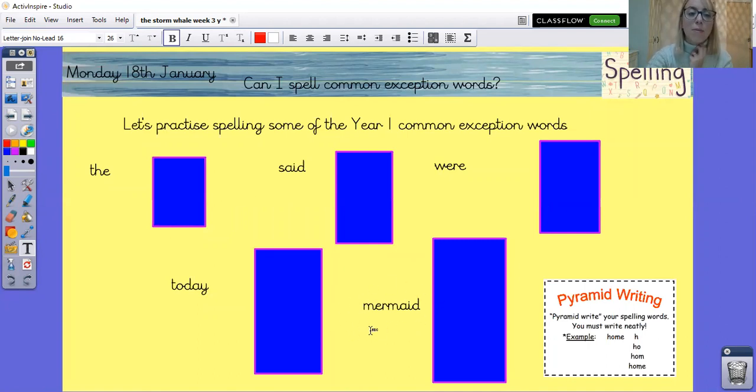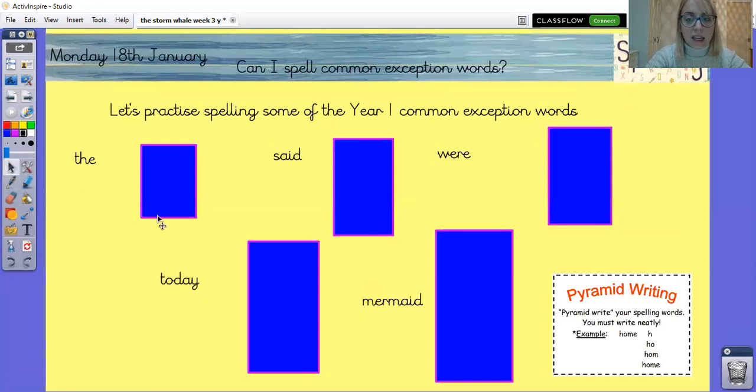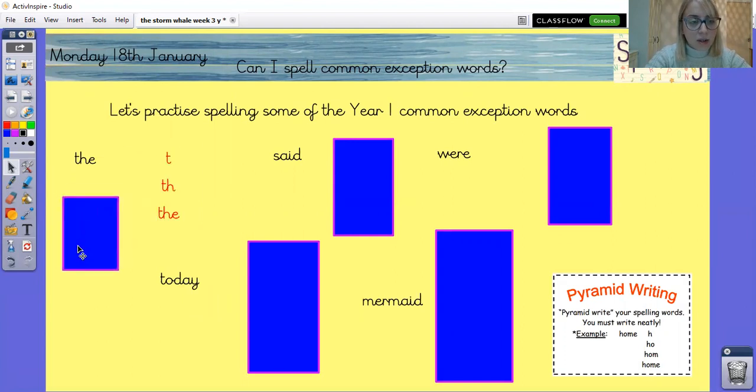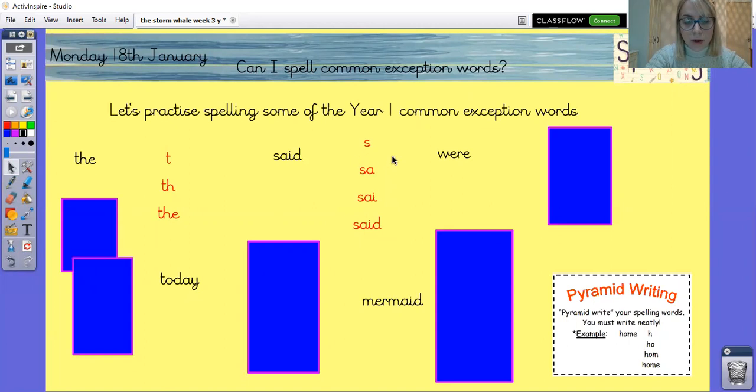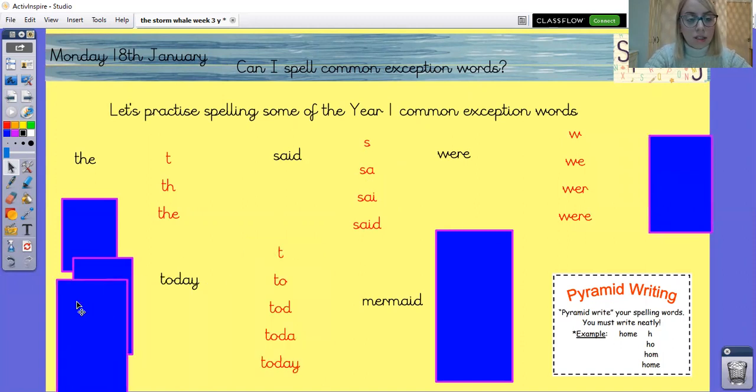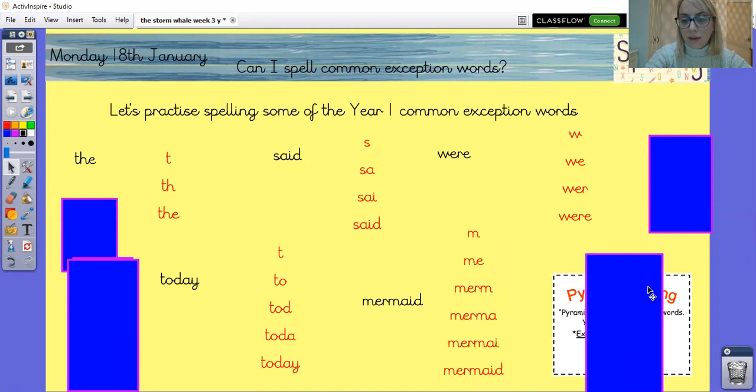Okay. So when we are spelling our words now, we are going to use a very exciting technique called pyramid writing. Pyramid writing is a way of practicing your spellings. And as you can see, you write the word in a pyramid. So we start off with the first letter, then we add a letter each time as we go down. So you can see we've got S at the top, then the S and the A, S-A-I, and then S-A-I-D, okay? So you're adding a letter each time you go down. And you can see that with the word were, you can see that with the word today, and you can see that with the word mermaid.